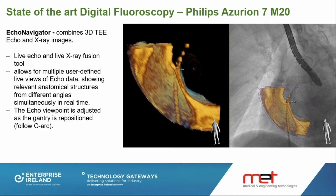It allows for multiple user-defined live views of echo data, showing several relevant anatomical structures from different angles simultaneously in real time. The image orientation of the C-arm view synchronizes the echo images with the X-ray images, and the echo viewpoint is automatically adjusted as the gantry is repositioned. Markers may also be placed on the soft tissue anatomical structures in the echo image, and these markers will automatically appear in the X-ray image to provide context and help guidance.